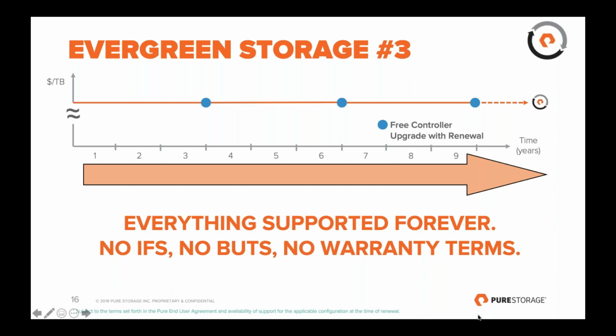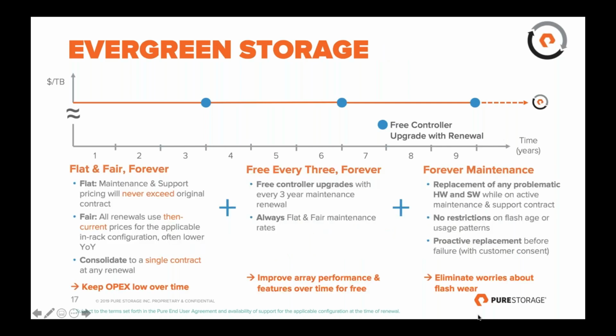So if a component does fail in year 8 and it's not covered by the warranty of whoever we get the components from, it doesn't matter. We do not pass that cost onto the customer. So just to summarize this Evergreen Storage, the TCO is absolutely huge when you look at Pure. The easiest way to do this is if you are looking at Pure and you're looking at other vendors, just ask the other vendors what happens in year 6, because I guarantee they will not give you a 6-year quote for support off the bat.